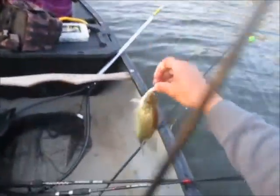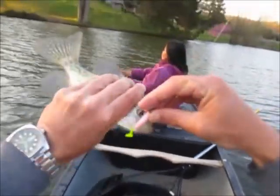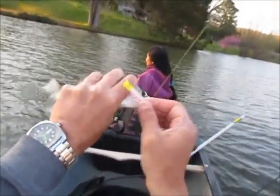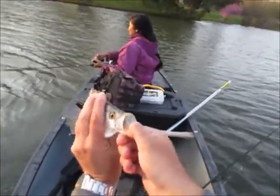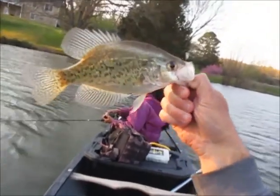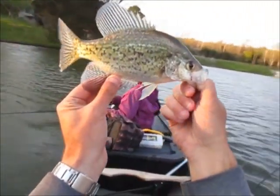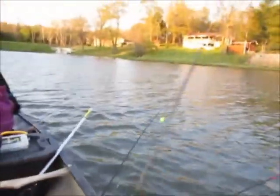These things are girthy. Man, this is probably my smallest one. One of the smallest ones I caught today, and he's still 8 or 9 inches. These crappie are just phenomenal.